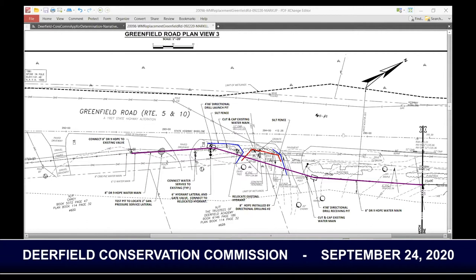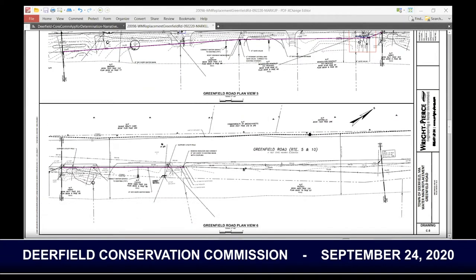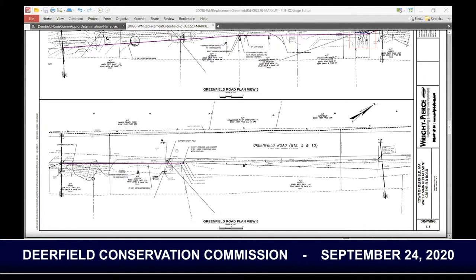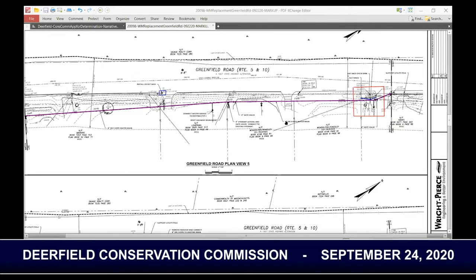Okay, let's go down to the next one there, Marius. Next sheet. The top view. Oh, this one here, yeah. Again, on the right, there is a drainage swale, which we are open cutting. It is not designated wetlands, but we are protecting it with a hay bale check dam and silt fence.